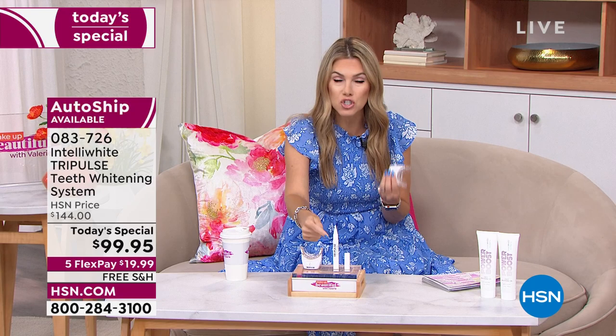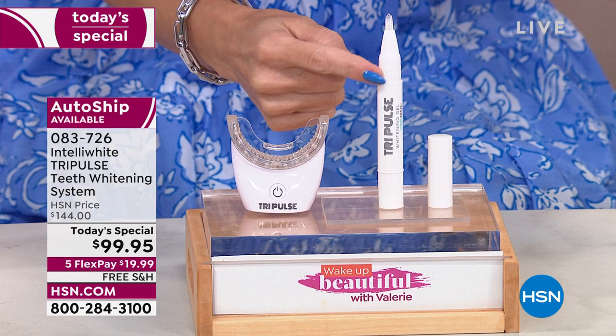And with the brand new dual action, the two whitening agents, the two formulas that's in this pen, now you don't have to worry about multiple steps. You just paint this on your teeth and then you press the button. It's as simple as that.